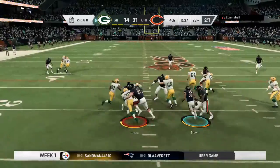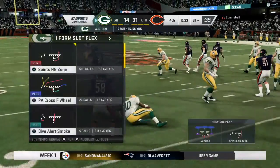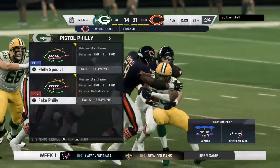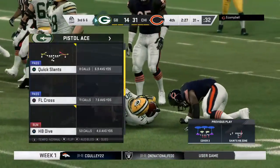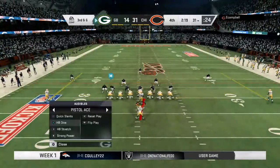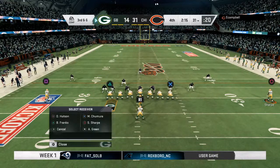They'll keep it on the ground. Green works his way forward for a couple up past the 30. 2 yards on the first down carry, and then followed up by 2 yards on the second down carry. Well, that's definitely not going to be enough to get the job done. Wasn't the expression 3 yards in a cloud of dust? Now they're going to need 6 on third down to keep the drive going.